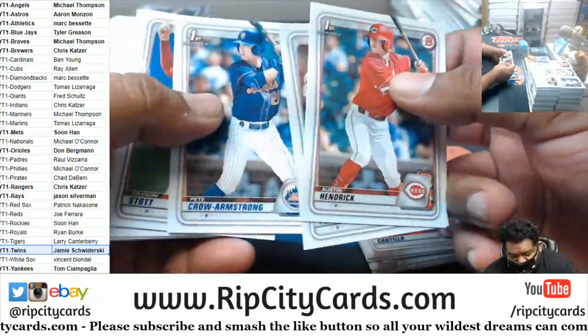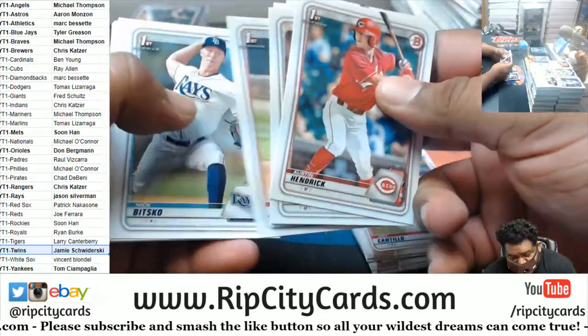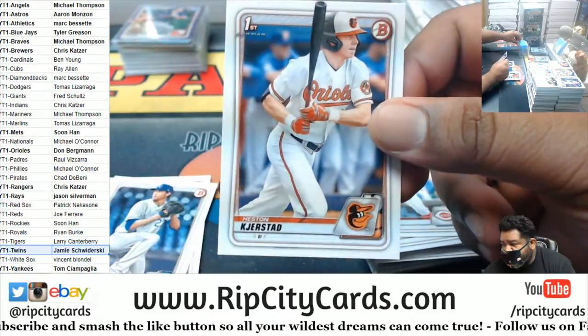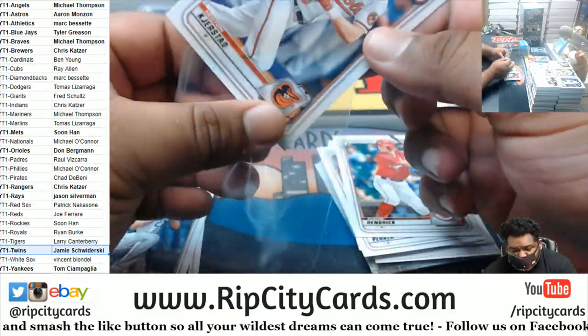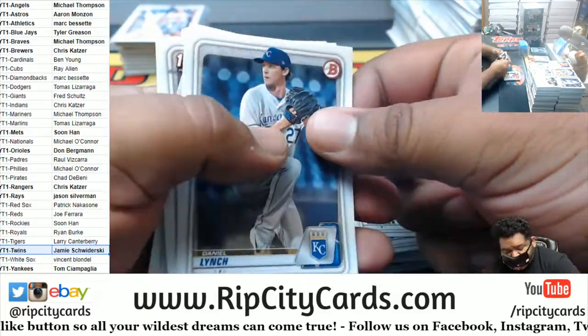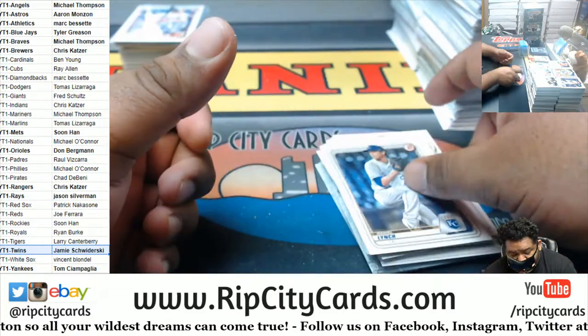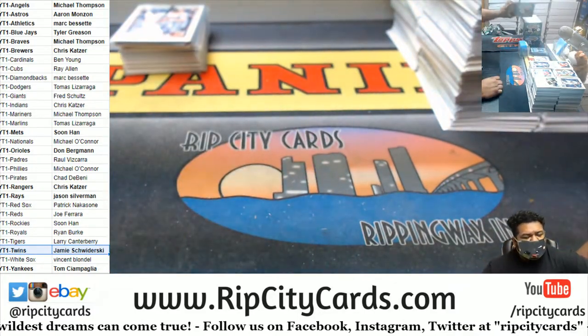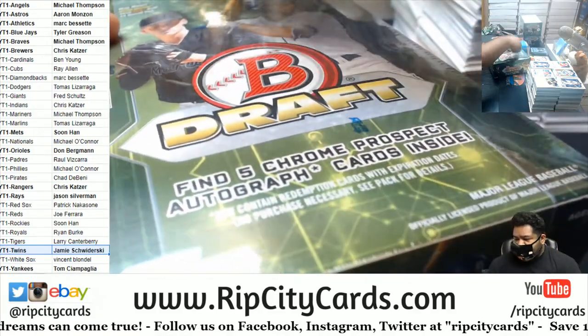I hear what you're saying, kids play. But in a break like this, it doesn't hurt. Kerstad Orioles paper. Halfway. Three more to go.